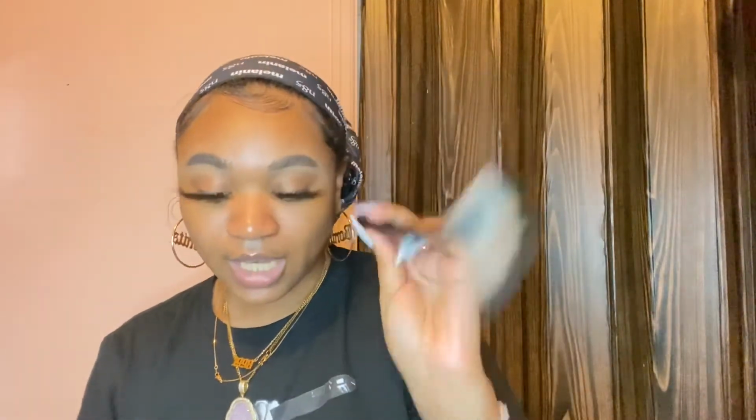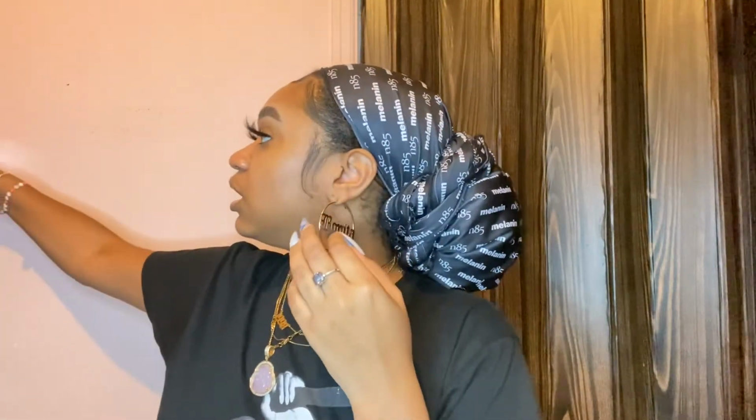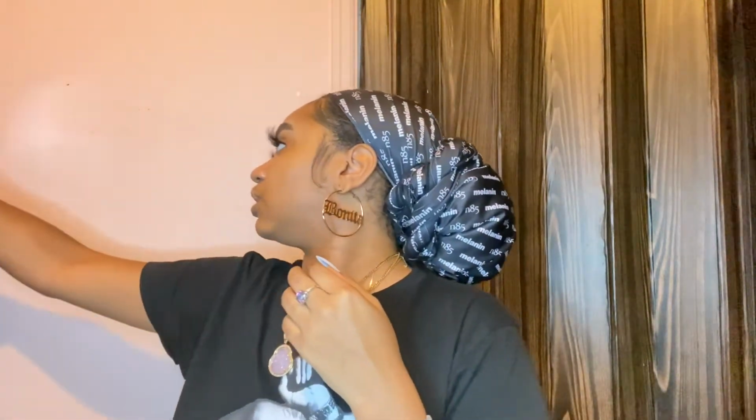Highlighter brush. What fell in there? Oh, this is the thing I use for my concealer. I don't know what this is called. I guess this is like an eyebrow brush or whatever. Highlighter brush. Where is my highlighter? See, that's why I kept losing my highlighter, because it didn't fit in here. So I actually had to find my highlighter. I gotta find it.